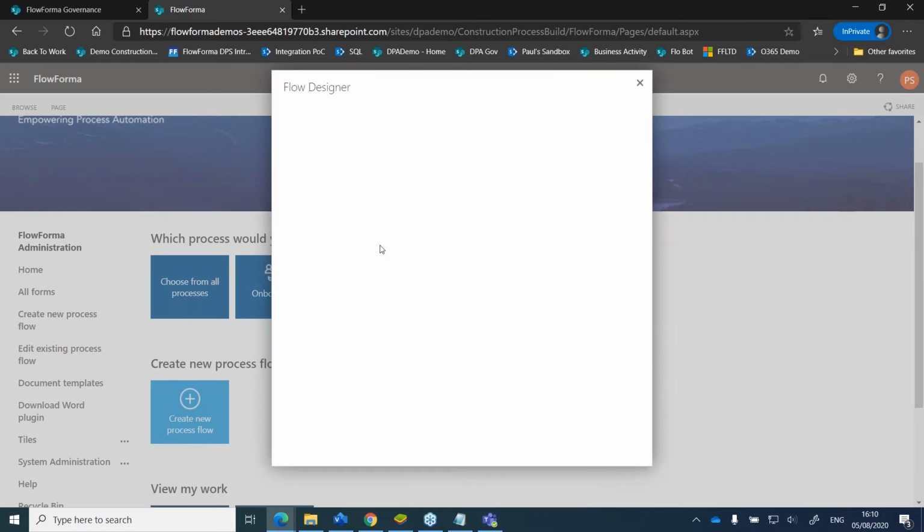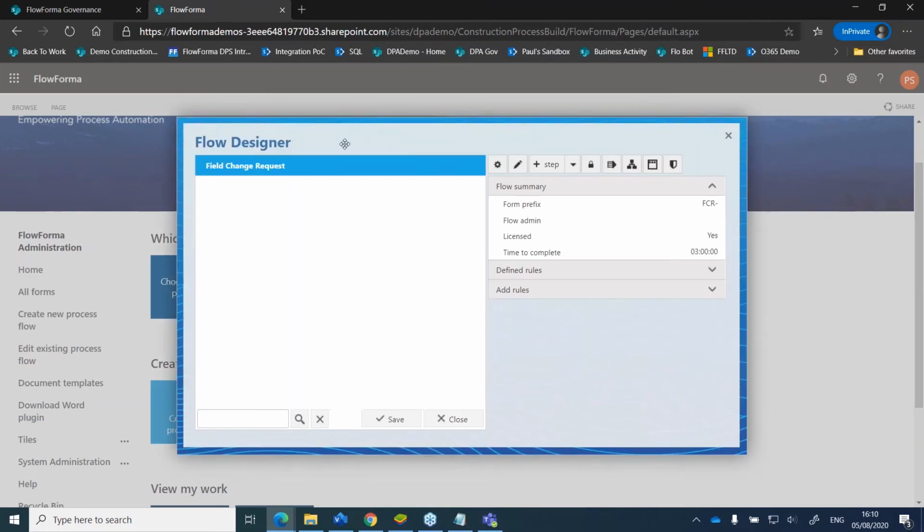When I press save, it opens up a tool that we call the Flow Designer. Now, a flow in FlowForma is a template, a process template that you design as an administrator, and then the people in the organization execute their processes following the template. Time and time again, they're following the same template. They're executing the process in the same manner. So you're enforcing some structure on the organization, getting people to run standard processes time and time again. And then you can measure the performance as time moves on and more processes are executed.